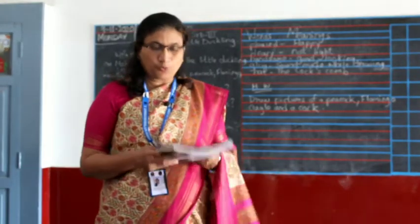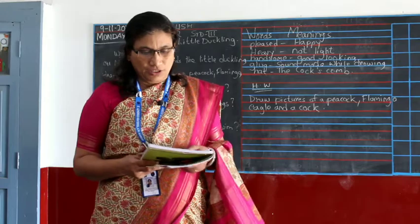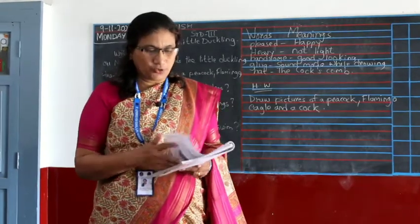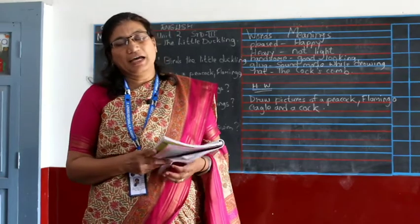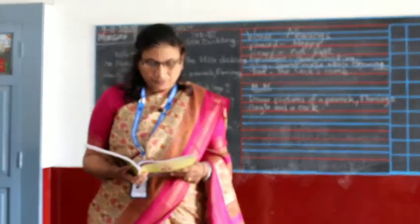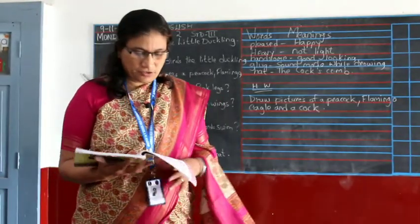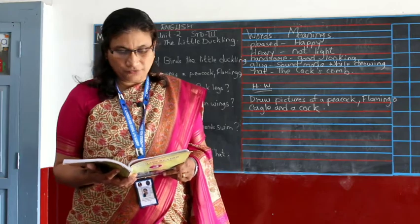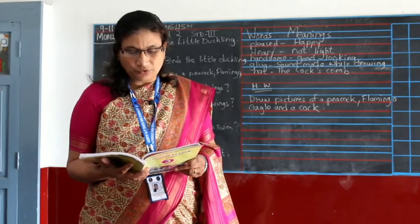So I have come into the poem of unit 2, in which we are saying about a little duckling. So I'll read a poem about a little duckling to you, and then we'll go on to the exercise part of it. Fine? So the poem goes as such, children. The little duckling sees a peacock. What a beautiful tail. I want a beautiful tail.